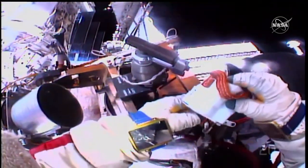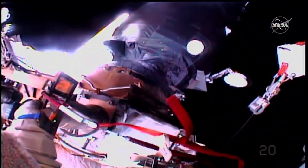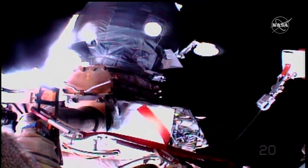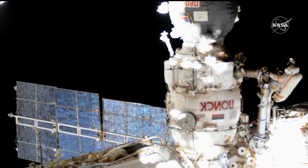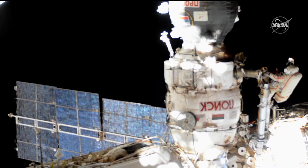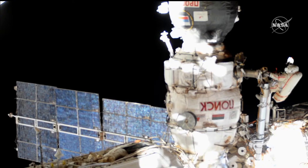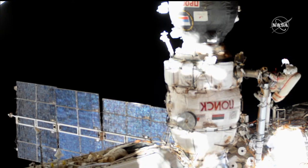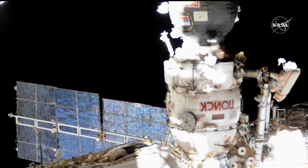Go get the crew bag, and then I'm going to go to install the handrail. Okay, you took videos of both antennas from as close as possible and from mid-range. Yes, as close as I could get to the antennas, I secured my tether to 6038, and I got as close as possible to the antennas. Okay, and also then go to the translational handrail.